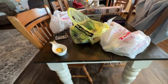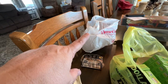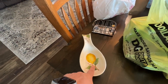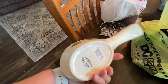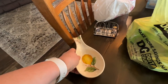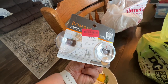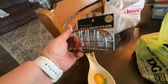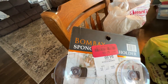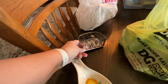Okay, I thought I'd share my haul with you that I did today. Of course, I went to Home Goods, and you'll see in the shot where I saw this lemon stuff. I bought that for my niece. I paid $5.99 for that. And then I've been thinking about getting one of these for my sink to put my sponge in. And it was on clearance for $2. $2 at Home Goods. So that's what I bought at Home Goods.